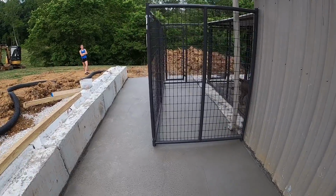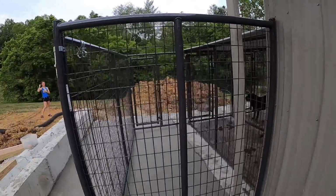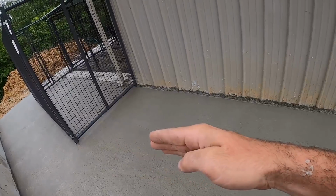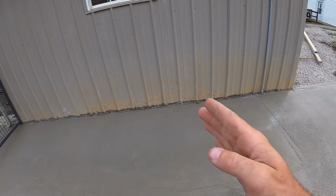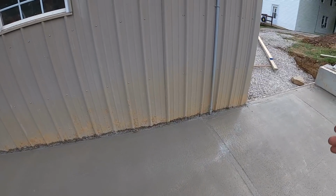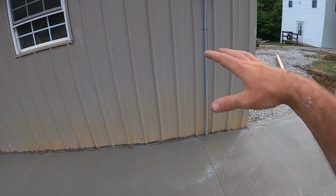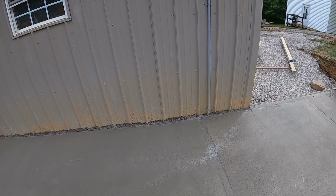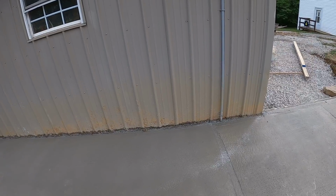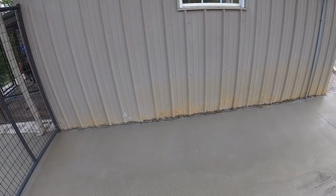I don't know if I'm going to leave it this way, but this panel here will actually be for another kennel. It'll be 6 foot down through here, kind of go past the window there and shoot in right there. And then we will have a 5x5 kennel right here. These outside kennels are going to also attach to the inside of the building, like you've seen before. And I'll show you guys once we get all of these attached how that is on the inside.